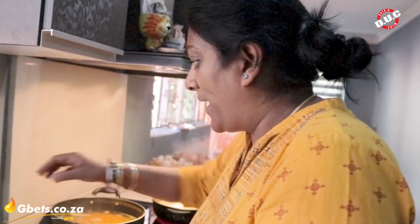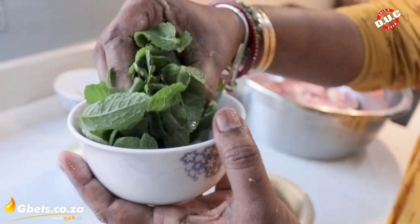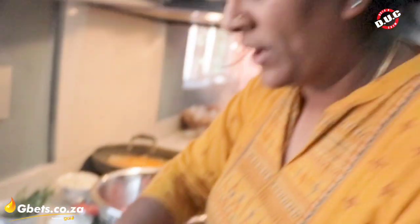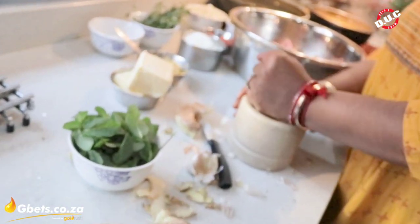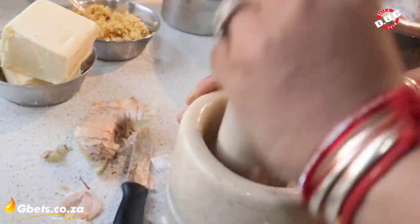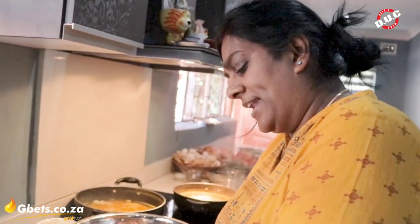Okay, so we have the mint. I've cleaned it, we've washed it. Can you see how fresh it is? We managed to get it in one of the local stores. You can buy mint anywhere, or even in the garden. I've got mint growing in the garden. That's a great idea. Grow your own mint. Okay, so we're going to stamp that there. And then we can add the ginger and garlic inside.